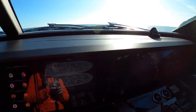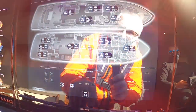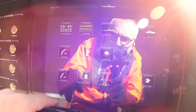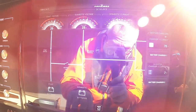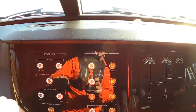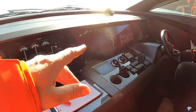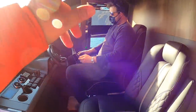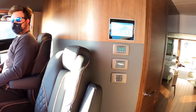And I'll show you this just while we're here. This is the boat management system. I'll just show you this very quickly. If you hit the home button, all the systems on the boat are operated from here. So lighting, the AC power, the DC power, everything you need to get to, you can get to from there. And then you've got switch gear here for your DC systems and your AC systems. They're all controlled from there as well. Then the instrumentation, of course, runs all the way across here. And there's another door out from this area over on that side.